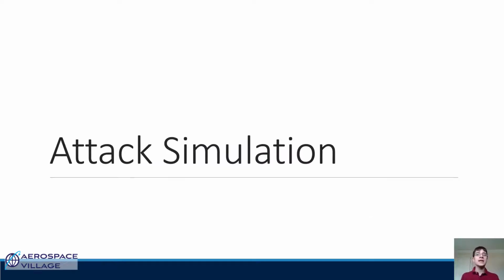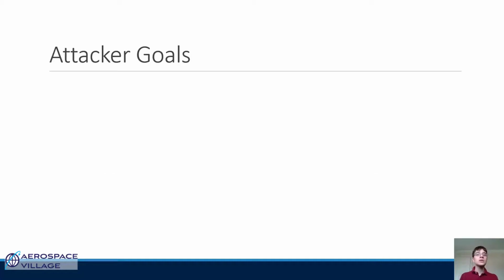So when we talk about messing with this data, what does that look like? What do you have to change to achieve what kind of goals, and what can you achieve? So we're going to run through a very simple attack scenario. Our attacker's goal is to cause harm to a specific satellite in orbit. There are two ways to go about this. The first one you've probably already guessed.